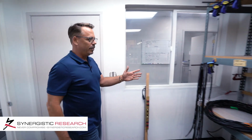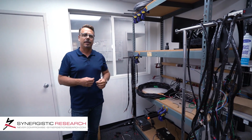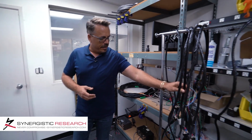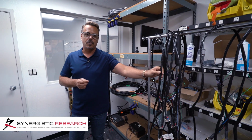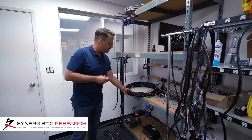This is the burn-in room where we burn in cables, and we use a couple of different signal and current generators to break in cables. These are the beginning stages of the new SR25 power cord, something very exciting that we'll be creating a video on soon, and various atmosphere cables here.